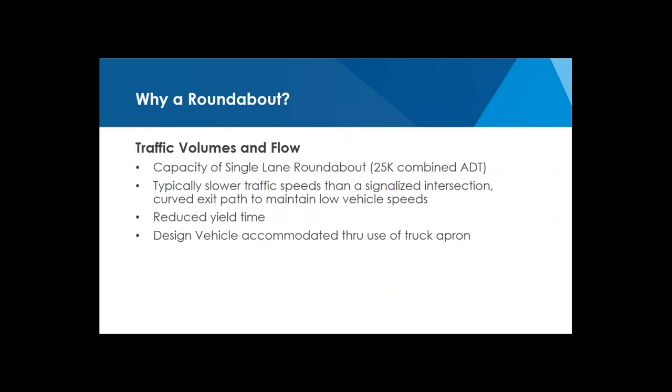Traffic volumes and flow. As I mentioned, the traffic volumes in this area were not as high as some of the heavy commercial areas of the city. And the capacity of a single lane roundabout is roughly 25,000 combined ADT. In this area, we are looking at a combined ADT for Archer Elevator Road and Isles Avenue of roughly 11,000 ADT in 2016. And the projected ADT in this area is 16,600 by 2036. So you can see we're still significantly lower than the max numbers.